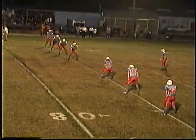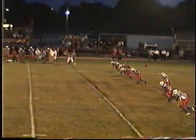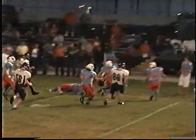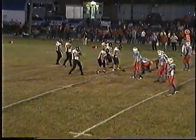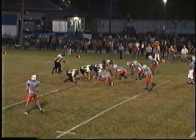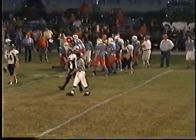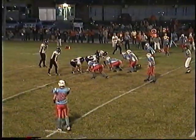This is the kick for Crest. Brady back for Williamsburg. And Brady will take the ball up at about the 20-yard line, and he's going to be tackled out of bounds. Williamsburg sends a man out to the right. King in the shotgun. He'll keep it himself, trying the left side of the line, and he will be tackled. Crest so far in the early going is looking strong on defense.